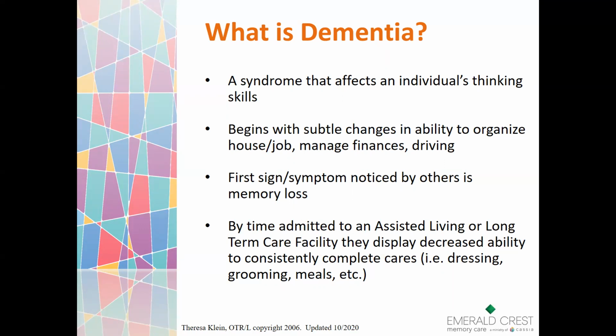Oftentimes, signs of dementia happen behind the scenes. It often begins with subtle changes in how that person is managing their independent lifestyle in their house. Are they keeping up with their chores? Are they keeping organized? Are things getting put back where they belong? Oftentimes, dementia symptoms are also noted at work. The person is not quite as focused on their work tasks. They're not able to learn new things or work on a project as swiftly as they used to. There could be subtle changes in how a person is managing their finances, not paying their bills on time, in driving, and things like that.